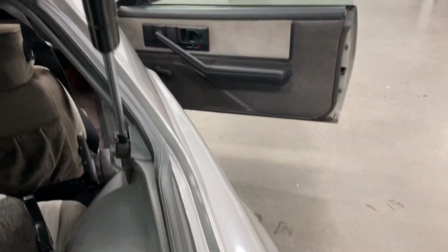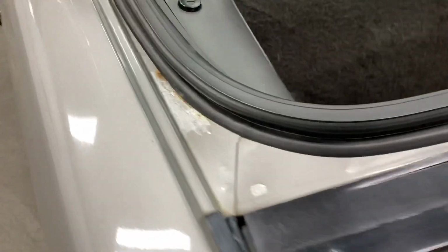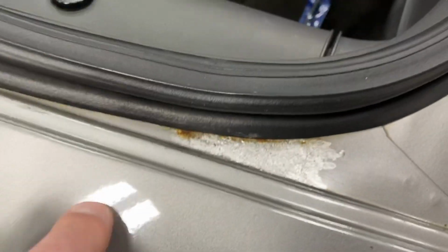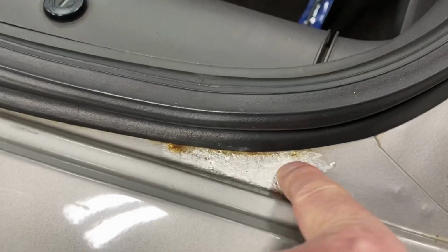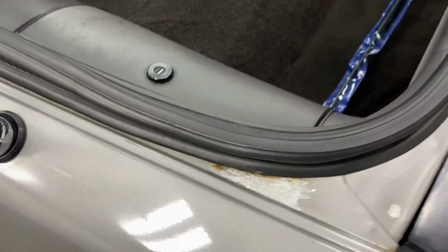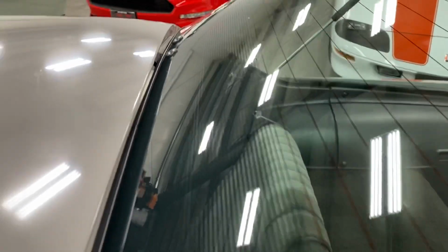And if we look at the frame, nice and clean. There is one spot which I'll show you over here. Has a little tiny bit of rust. I think that's the only spot on the car that we can see. Looks like someone's scraped it off and put some paint on, so you could do the same there as well. So the rest of it is clean, as you can see, all the way up.